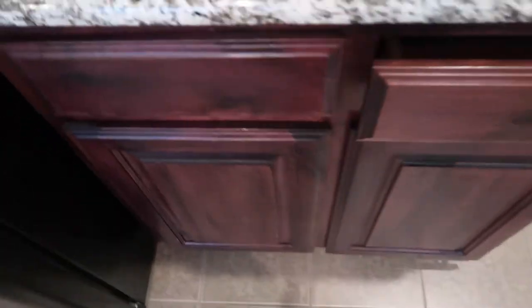And tons of counter and cabinet space. Super excited about that. Not sure what that is, but that's okay. And then we have a little bit of walk-in pantry. Where's the light? There is a light. I just don't see the switch. There's a pantry. I love it. So much space. There's so much space in this house. It's great. All of the cabinets. Perfect. We're going to have to put some contact paper down because some of these are a little bit bubbled, but it's no problem.